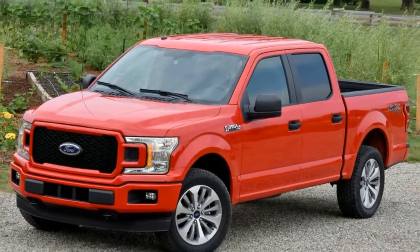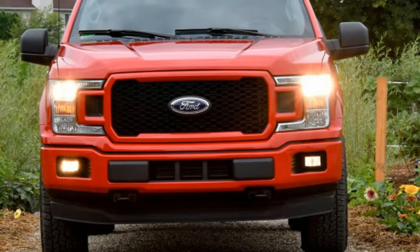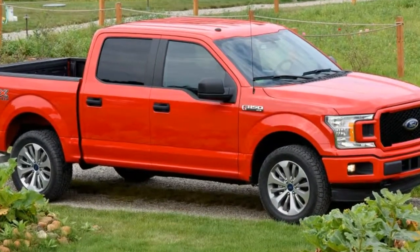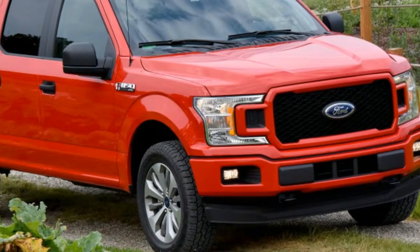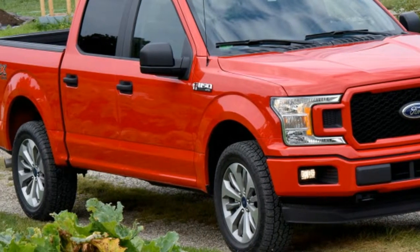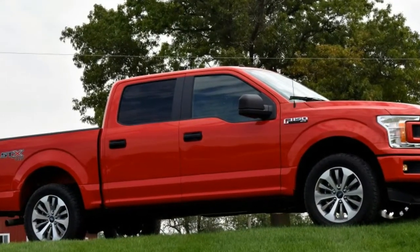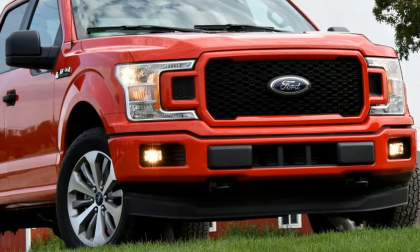Keen observers will notice that the top safety pick rating isn't quite the highest safety honor the IIHS has to offer. The highest is the top safety pick plus. This rating requires that a vehicle have headlights that earn an acceptable or good rating. None of the F-150's headlights do this. In fact, every single headlight type offered on the F-150 earned the lowest rating of poor.